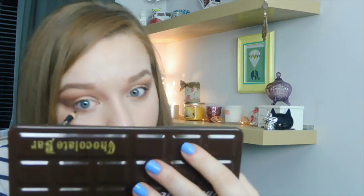That's eyeshadow done, but then just to define the eyes a bit more, I'm taking this Lancome Kohl pencil and I'm just going to define my upper lashes. And then I'm just going to tightline with this as well and define the bottom of my lashes too.